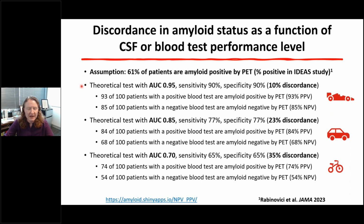study. Now, all of these blood tests will get us closer to our goal of determining whether a patient has Alzheimer's disease brain pathology. However, while all these tests have a similar goal and work to some degree, the performance of these tests is not the same. So an analogy is some are race cars, some are station wagons, and some are bikes.